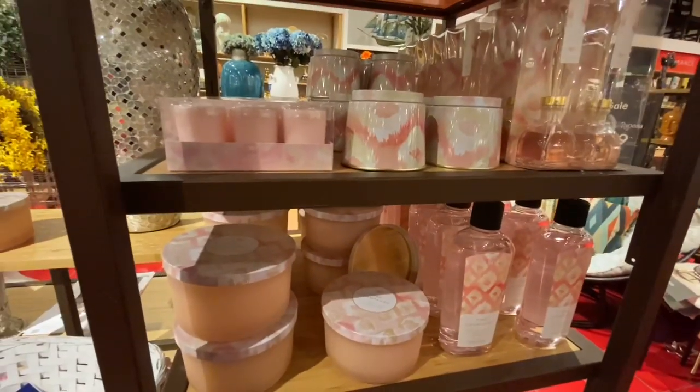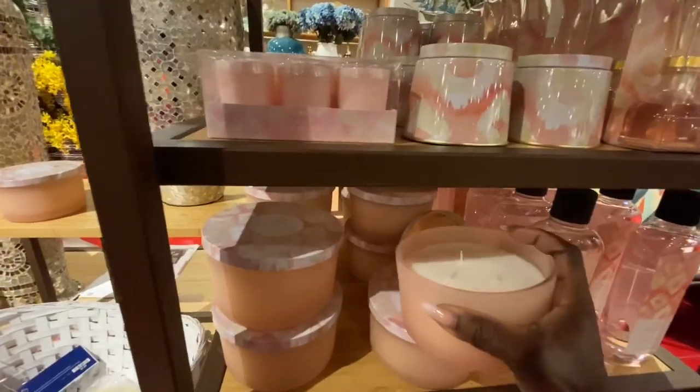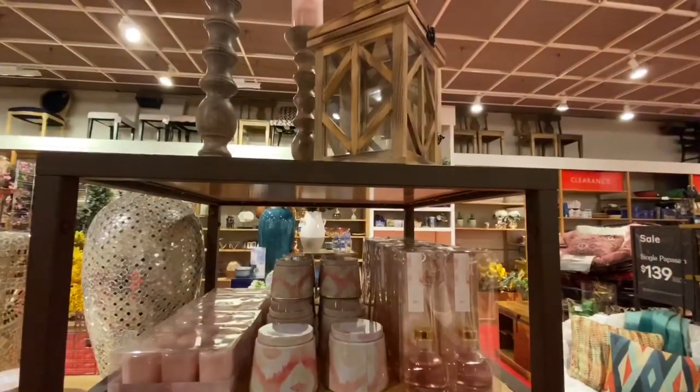Now, when I smell this candle, it smells so nice and refreshing, but I don't know how it burns.